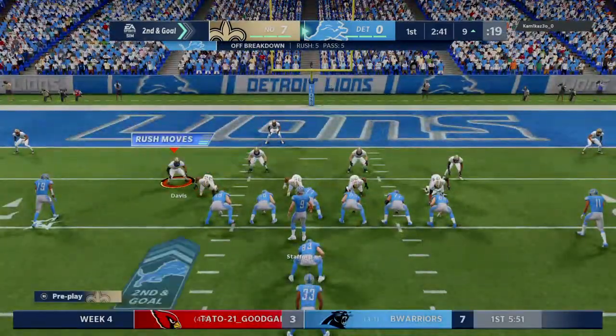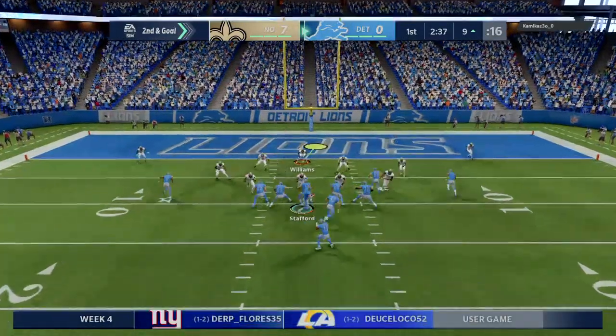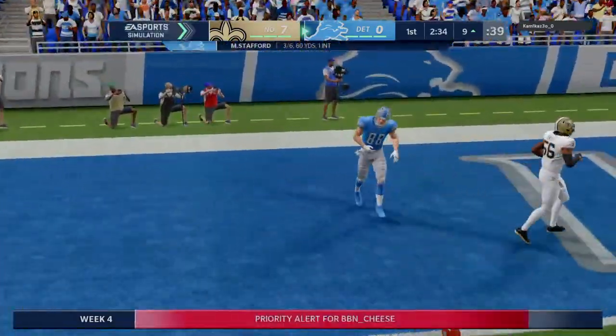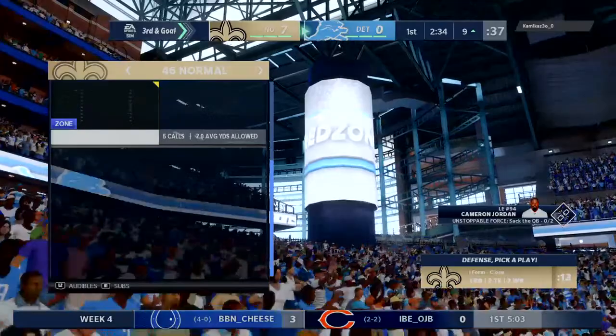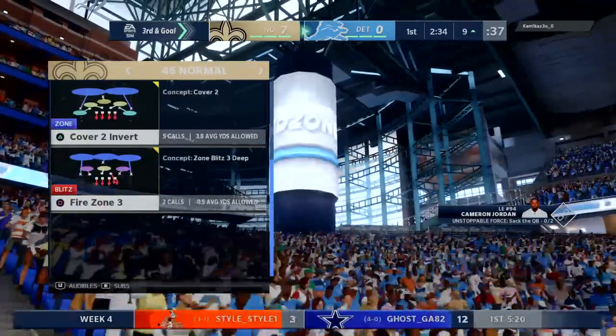Another shot from the 9 on second and goal. At the 9-yard line. Back to throw, Stafford. To the goal line, but it's incomplete. That's what you're going to need to do against those big receivers. You've got to get in there and get physical with them. That time he got in close, got in tight, and knocked the ball away.